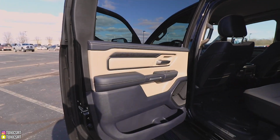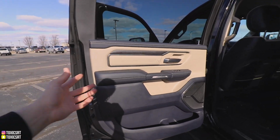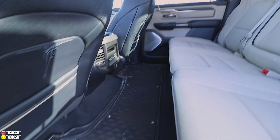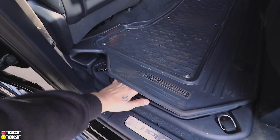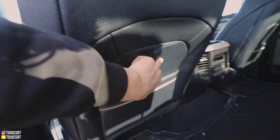Let's get in there. More of that beautiful, beautiful navy blue and white or beige. And then you got the wood, the white stitching. Ram logo right here. These very durable mats. If you go down here, here's your little coolers. Look at this, you even got stitching right here.